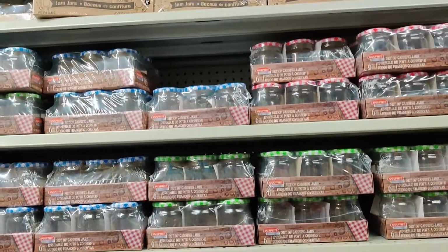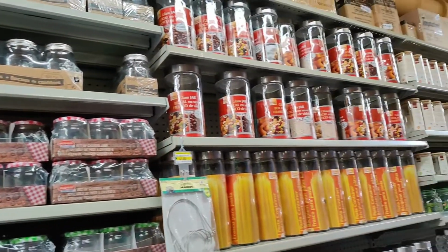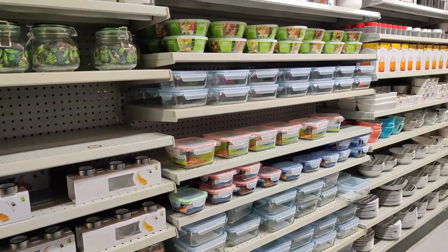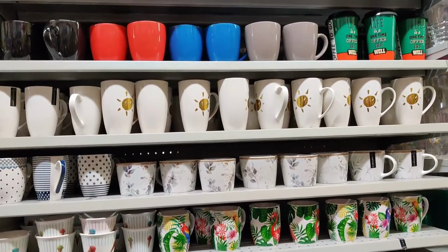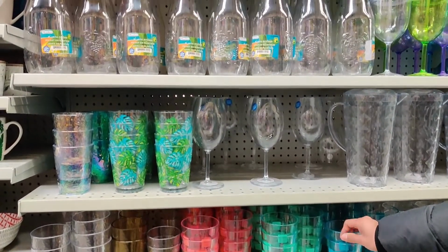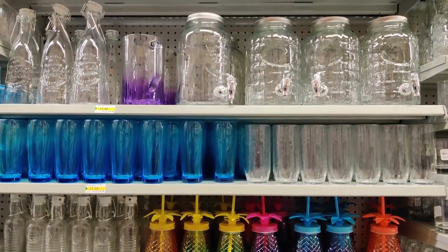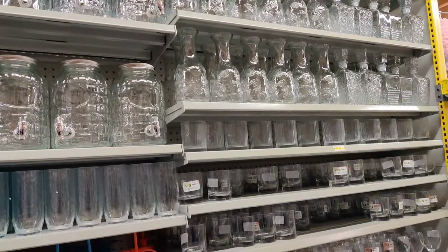These are again some nice jars for storage. We usually store masalas in these, all our turmeric, red chili powder, all of that. And tiffin boxes or again storage boxes, some really nice mugs. They had a huge collection of glasses, but there were a few glasses, the quality of which was not that great. So we spent some time here in this area deciding which ones to buy.